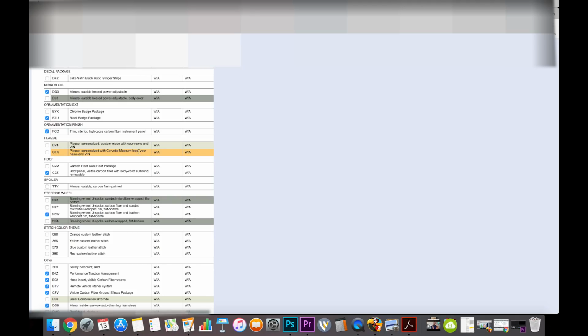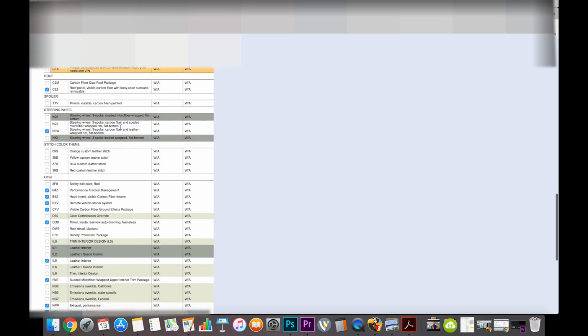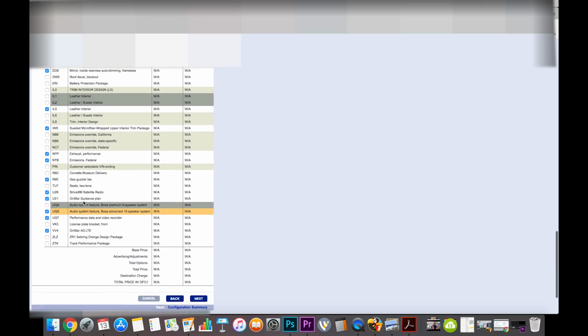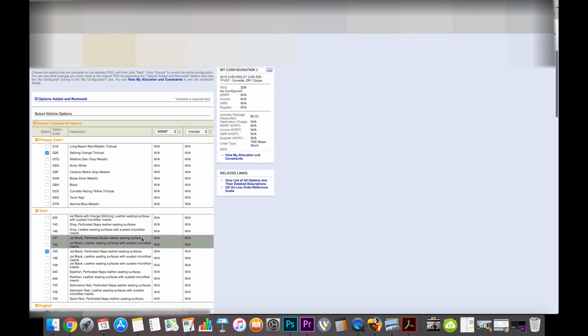This is the museum delivery, which you always want to do. I think on these special cars it's pretty awesome. Carbon fiber dual roof package. That means if you want the two roofs in the car, it comes with the body colored surround there. And then you have your stitch color theme interior here. And then the only other options really are going to be seatbelt color red. You're going to have color combination override, so if you did like blue and red or something like that. Roof decal blackout, battery protection package. You have Corvette Museum delivery, your R8C code, 2-tone seats, and then license plate bracket front, Sebring Orange design package, and the ZTK track performance package. So those are your only options you have to choose, even on a 3ZR loaded up.